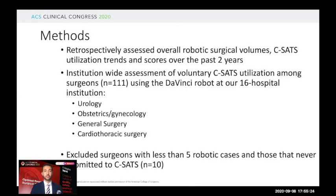At our health system, CSATS has been available for the past 2 years. We have a total of 16 hospitals and about 111 surgeons that are currently doing robotics. We excluded 10 surgeons that had not performed more than 5 procedures and were not submitting to CSATS. We looked at 4 specialties: urology, obstetrics and gynecology, general surgery, and cardiothoracic surgery.